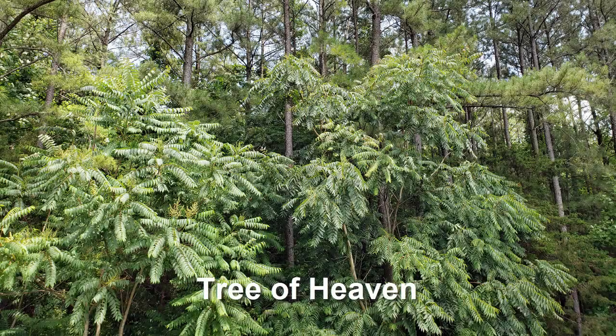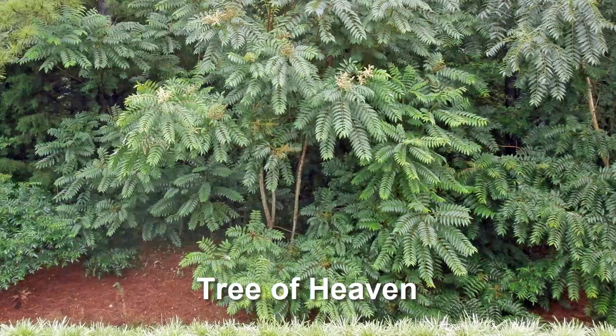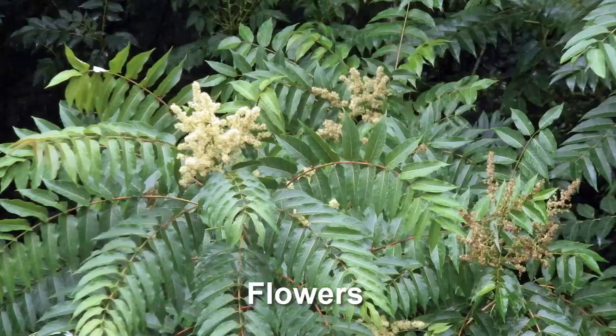This tree is called Tree of Heaven. It lines the rear perimeter of my backyard, and you may have seen it in your yard too. Initially, I loved that its long leafy branches served as a visual barrier to whatever would lay on the other side of the tree line behind my house, and it even has attractive flowers.